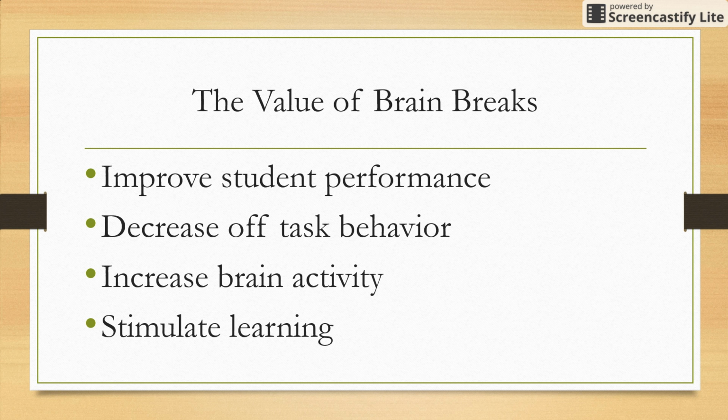Here are some quick bullet points that show you what the value of these brain breaks are and what they're going to do for your students and you as a teacher. They're going to help to improve student performance, and they'll do this by decreasing off-task behavior and increasing brain activity. This all together is going to combine to help stimulate learning. So let's look at some studies that show how and why this is happening.